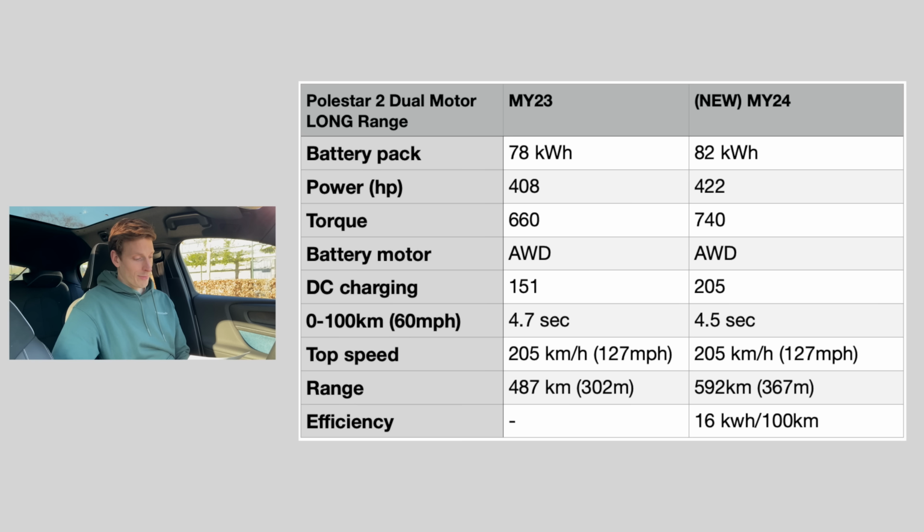0 to 100, apparently it was not fast enough yet, so now it will do 0.2 of a second even less. 4.7 seconds to 4.5 seconds. Top speed, still at 205 kilometers, so that is very solid. Then as for the range, they did a very nice job if you ask me. So speaking WLTP, it goes up from 487 kilometers, so 302 miles, to 592 kilometers. Almost 600 kilometers from a dual motor long range version. That is pretty impressive, I gotta say.